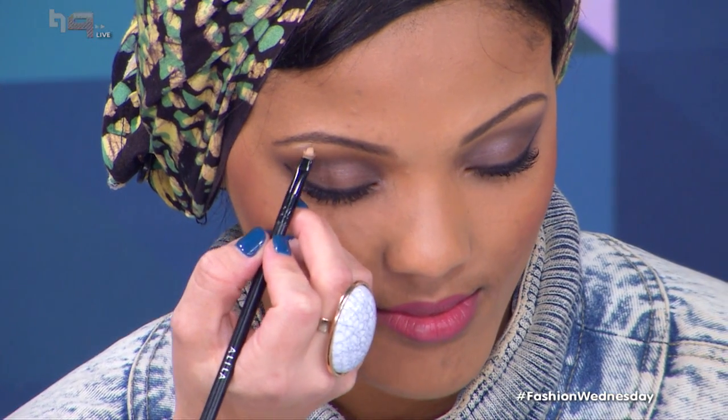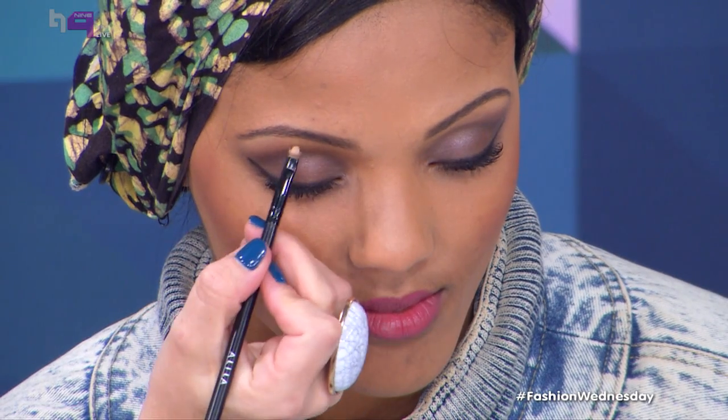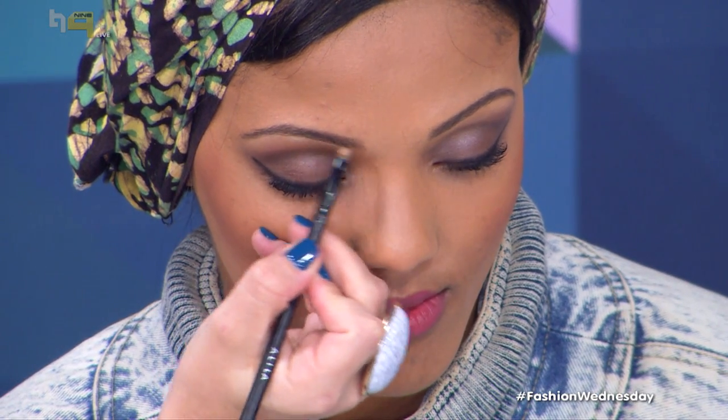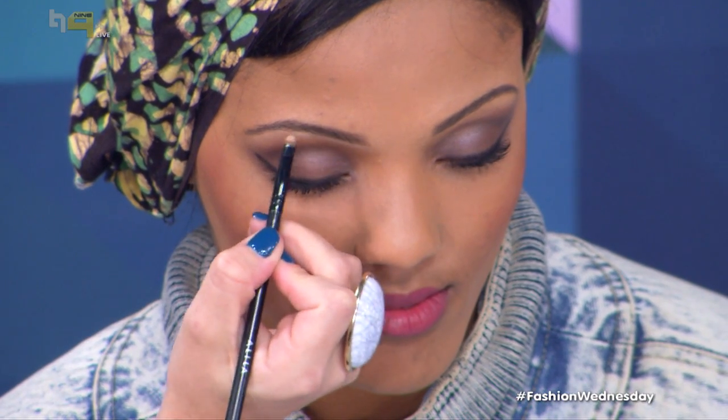Okay, so how do you highlight the brows and make sure that they pop and look good? Basically we've done the fill now, and I'm just going to use a highlighter, one to two shades lighter than her skin tone. You're going to apply it just underneath the brow, and again, blend. You don't want any solid lines. So we're just cleaning up the product that we filled in here.